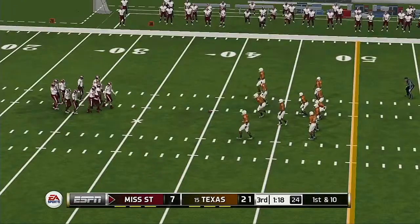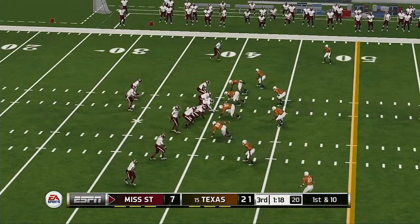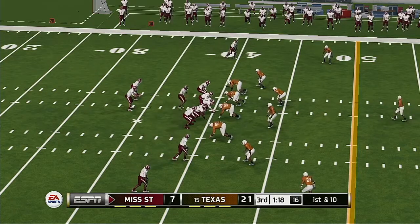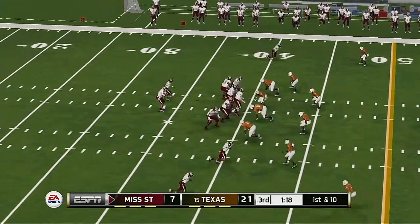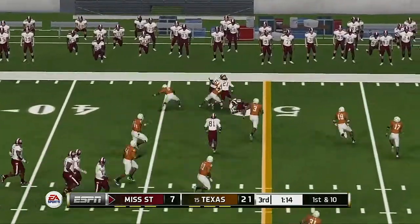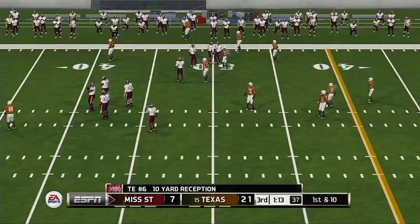There's got to be some sense of urgency to this offense right now. They don't have the luxury of wasting drives if they want to get back in the game. Catches it, and he's looking for more. And he's taken down at the 50-yard line.